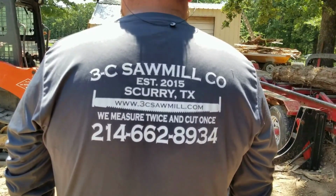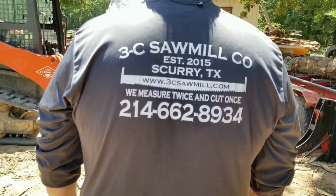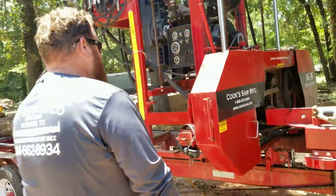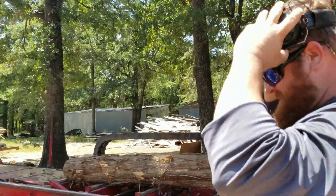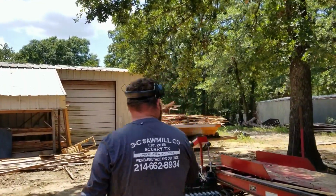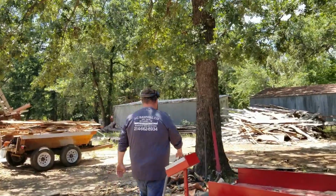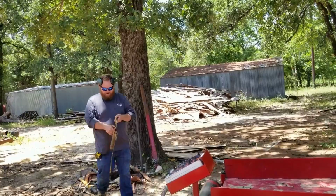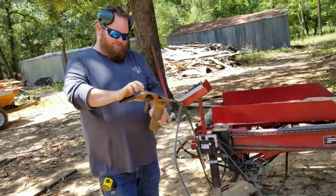3C Sawmill Company, established in 2015, Scurry, Texas. We measure twice and cut once. Yep, we got a little email or website there at 3csawmill.com. And you get on there and see what kind of services we offer. They even build stuff, if it fits your criteria. Yep, build furniture and all kinds of stuff, cradle to grave approach. That's the term I use, cradle to grave. Turn a log into something pretty.